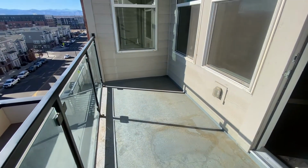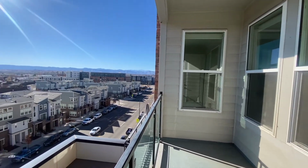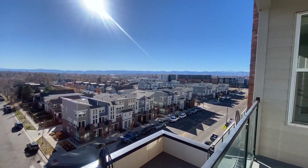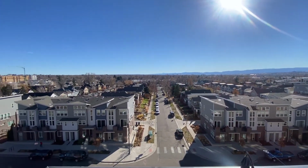You have a pretty big balcony. You're just next to neighborhoods, so it's gonna be pretty peaceful, pretty quiet, especially compared to downtown where there are always people and stuff like that. And then going out of the living room into the bedroom, I really like this bedroom.